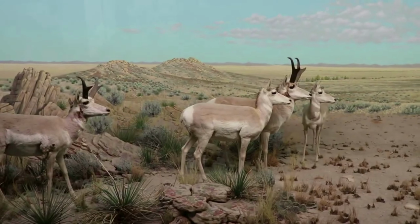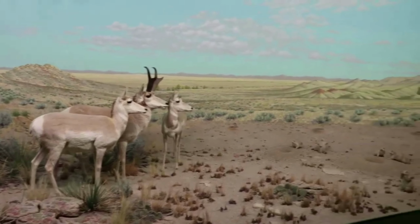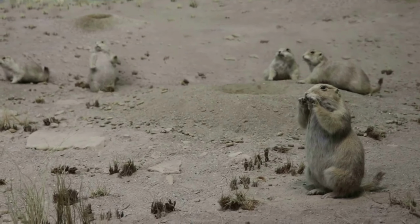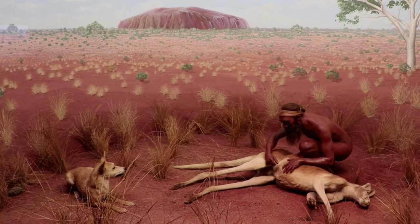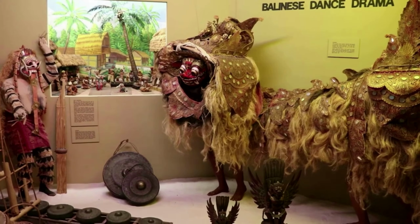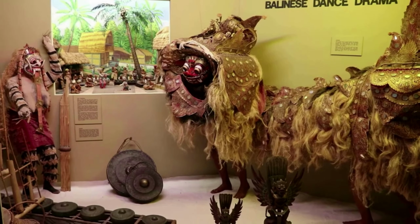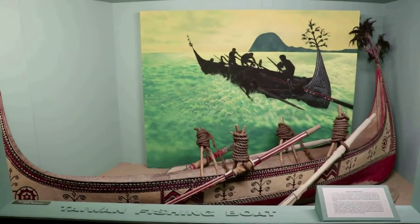The very extensive exhibit halls of the 4th floor showcase taxidermy and culture of the entire world, which is so awesome. In this scene, there's an indigenous Australian with Uluru in the background. A costume from a Balinese dance drama. That's pretty interesting. This is a highly decorated Taiwanese fishing boat.